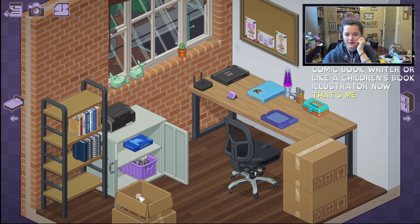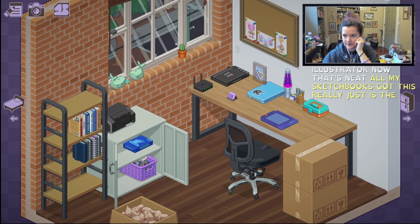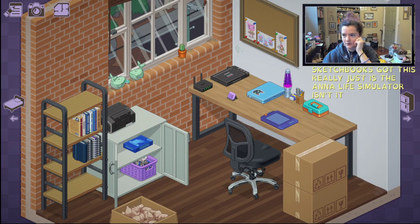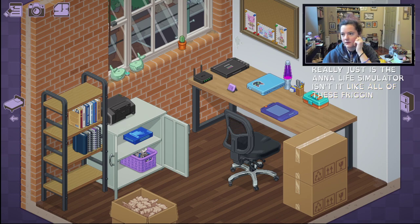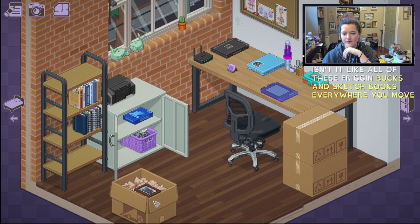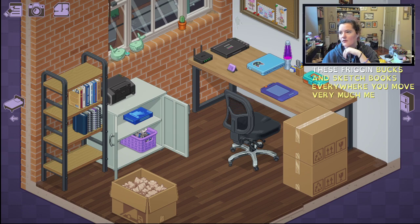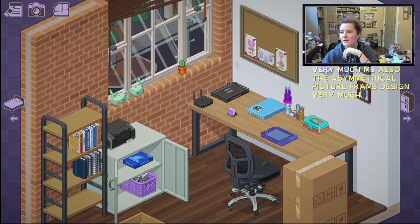That's neat. All my sketchbooks. God, this really just is the Anna Life Simulator, isn't it? Like, all of these friggin' notebooks and sketchbooks everywhere you move, very much me. Also, the asymmetrical picture frame design, very much me.